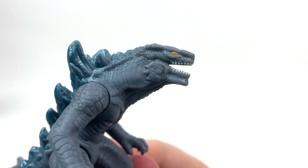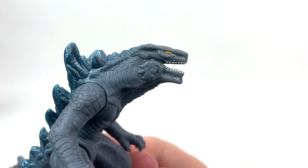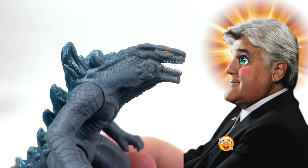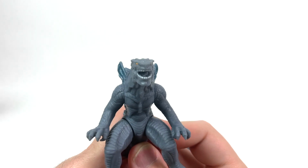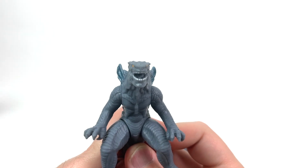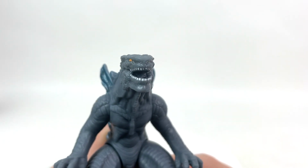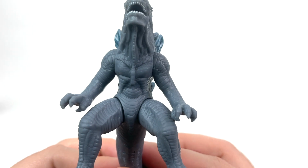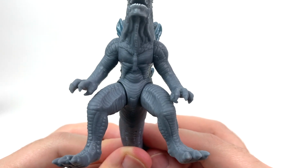I think Bandai did a pretty good job with Zilla's head over here. It's angular and shoebox-y. He's got that Jay Leno chin. They didn't bother with pupils, so he's just got these 2 yellowish orange eyes glowing from either side of his head, which is nice. The teeth are nicely painted, and there's even going to be some detail on the inside of the mouth. And just look at all this. This is very, very, very well done. I gotta give it to you, Bandai.